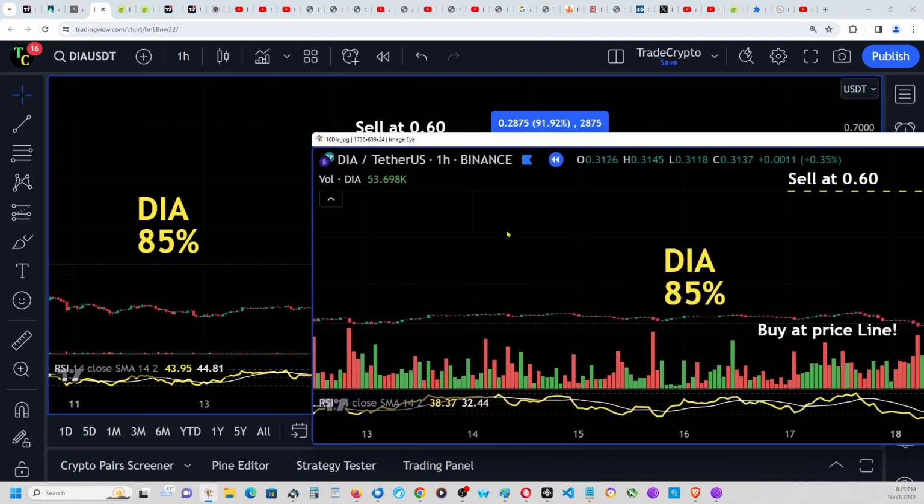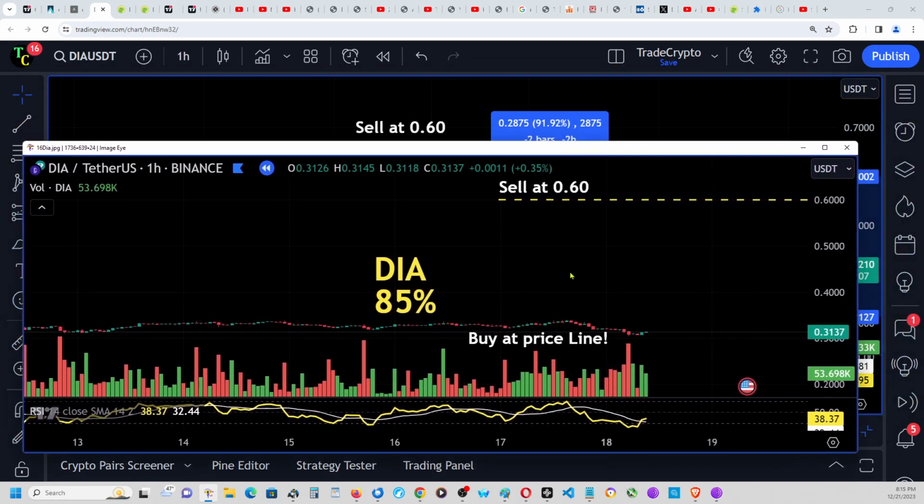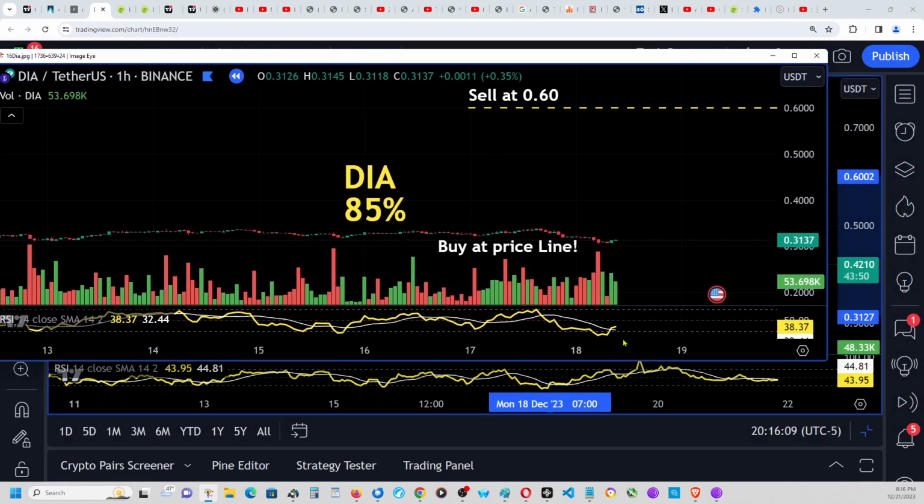Now this is the picture, guys, I share in the private list. That's the reason I share my trades in the private list by email, because I can print screen my monitor and give you the price target and draw everything so it can make it easy for the trade group. Here we go. At the price when I shared this trade in the private list, the price line was 31 cents and 37 and sell at 60 cents. You see? And it was right here around December 18.